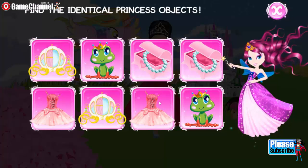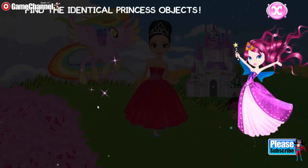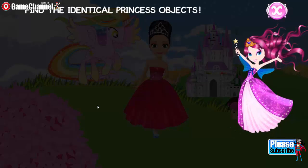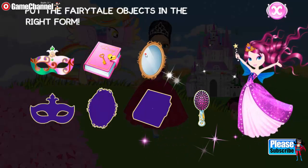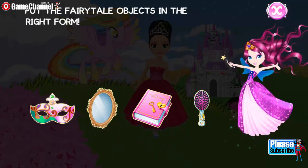Find the identical princess objects. Smart! Correct! Brilliant! Put the fairy tale objects in the right form. Hairbrush, mirror, diary, mask. Wonderful!